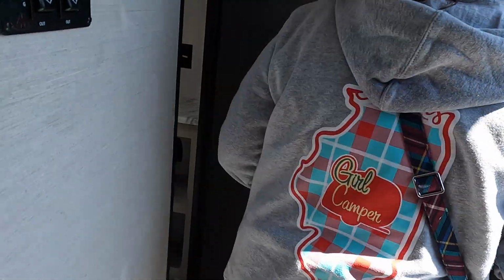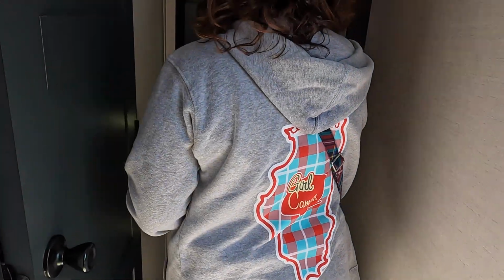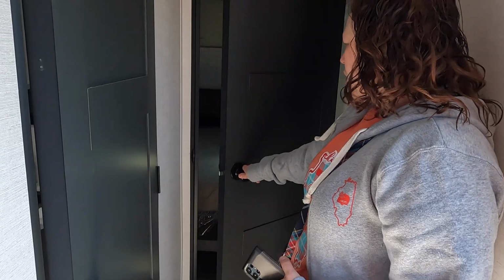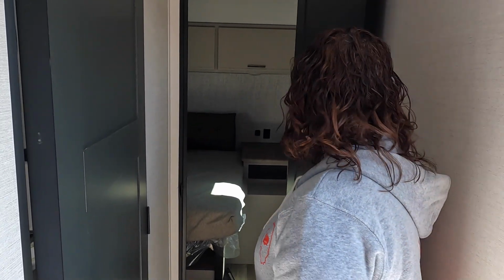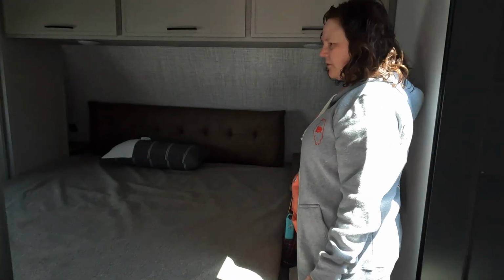And then coming out of the bathroom, it leads right into the master bedroom. Look at this door. What a unique use of space. That way you're not opening it up into the hall, kind of out of the way. And then here is the bedroom. Queen size bed.